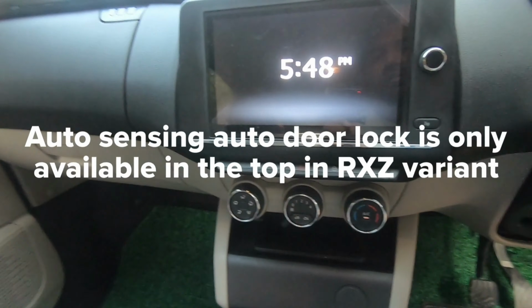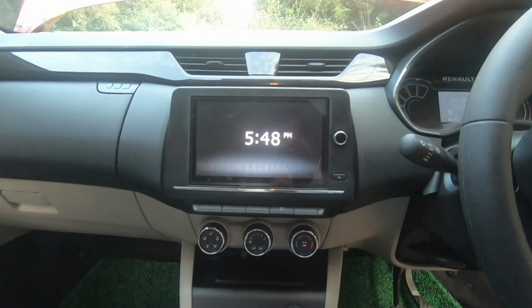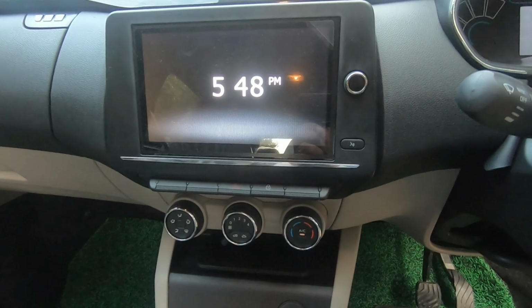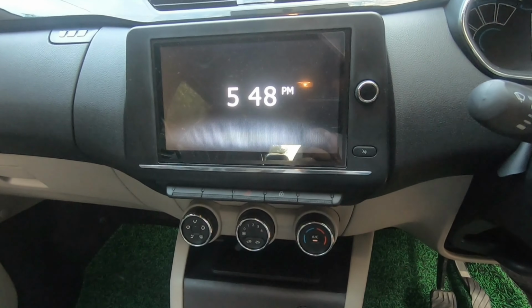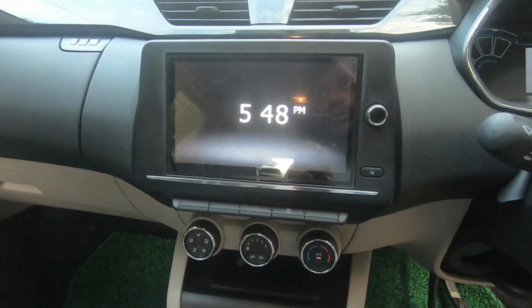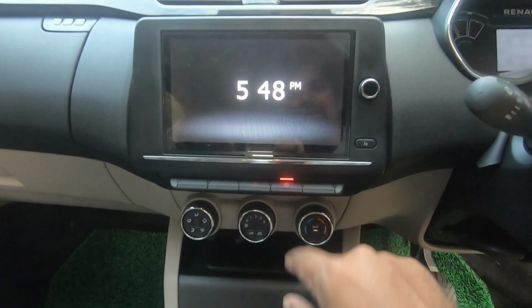Also on the interiors, I want to point out one of the main safety features, and that is the auto door lock option. For the other cars, if you reach a speed of around 10 or 15 kilometers, the doors automatically lock. But for the Renault Triber, it doesn't. I have tested this at 10 kilometers, 50 kilometers, and also 70 kilometers. The doors don't lock. You need to manually lock them like this.